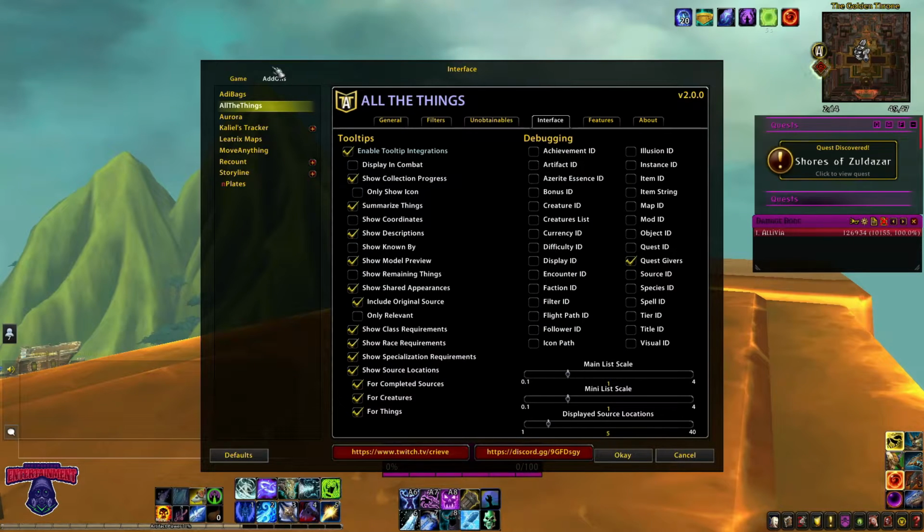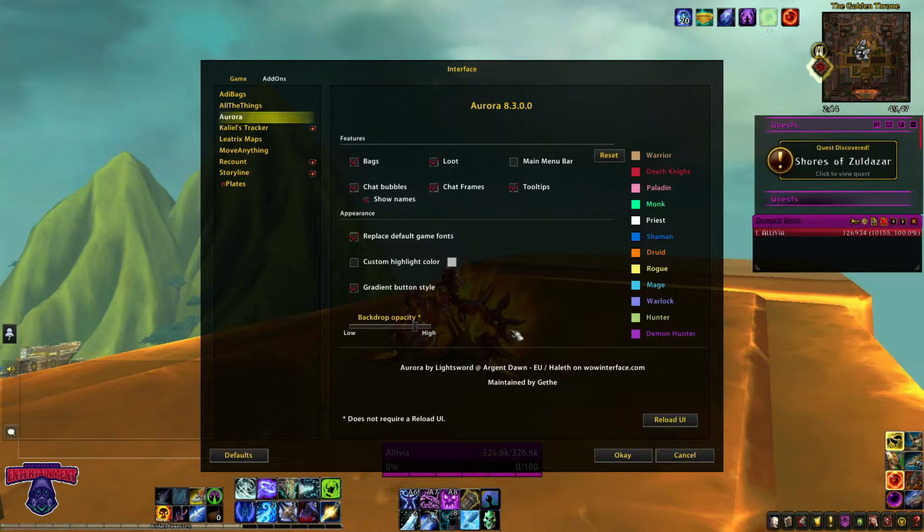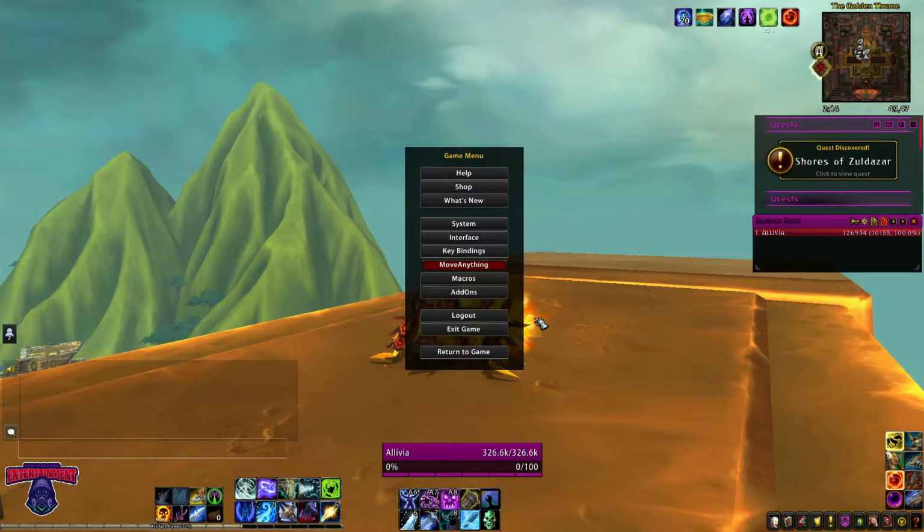So you go Interface, you go Add-ons, you go Aurora, and here you can customize it. It's very lightweight, it doesn't have a ton of customization, but it does do the job of cleaning up the screens and making them look a lot more modern. So I highly recommend getting that add-on as well.